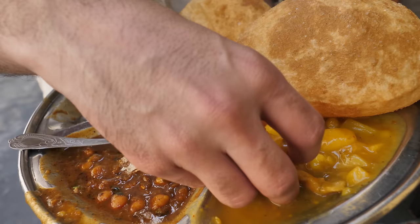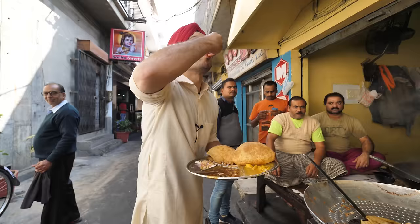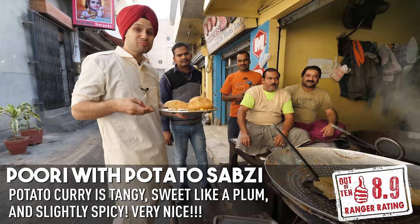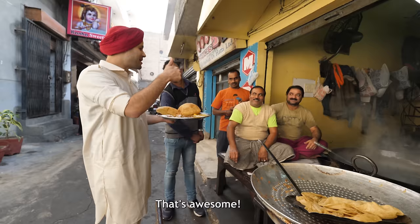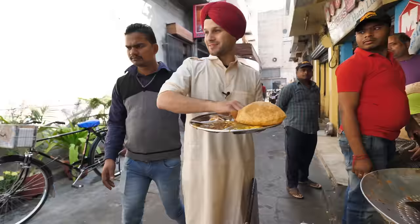And now we have this potato sabzi. Look at all the seeds in there, all the spices. Wow. That is insanely good. Chapati. That is so good. That is what it's all about right there. That potato sabzi, it's actually sweet and tangy and spicy.